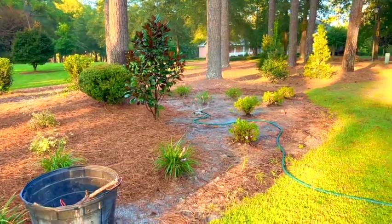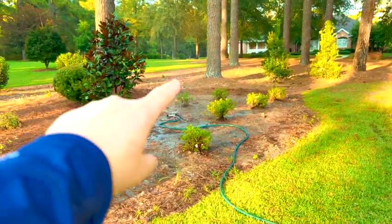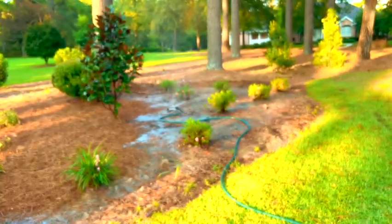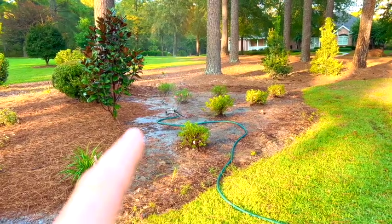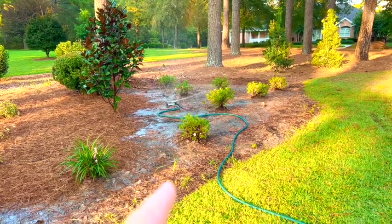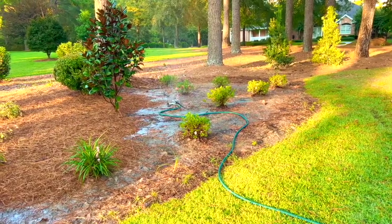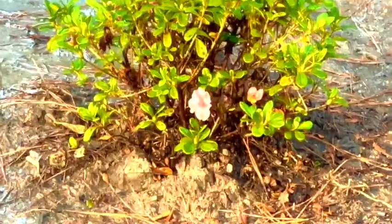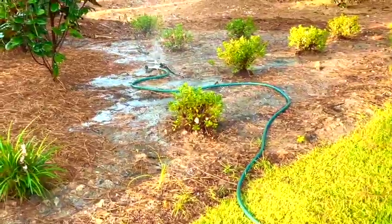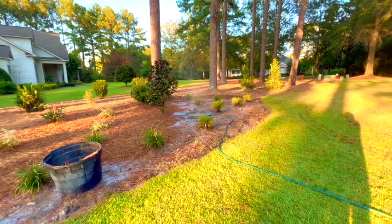Then we did two banks of, let's see, 1, 2, 3, 4, 5, 6, 7 encore azaleas. These are the autumn sunburst. So they stay about 2 to 3 feet tall, and they've got a little bloom that has sort of a multicolor bloom. So it's like a little pink and white bloom over here on the right side.